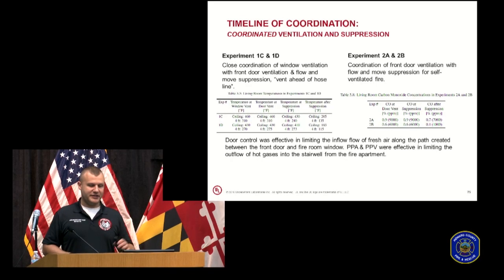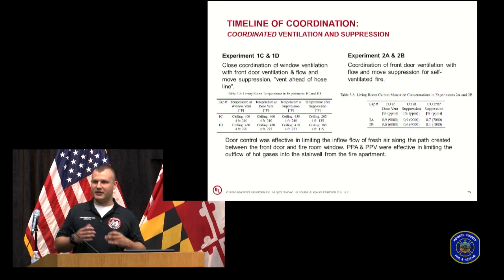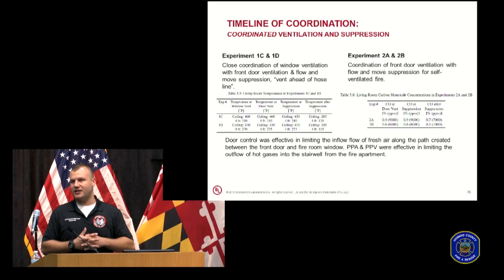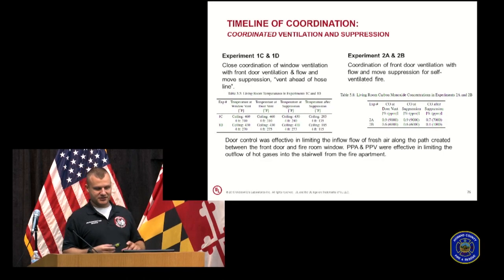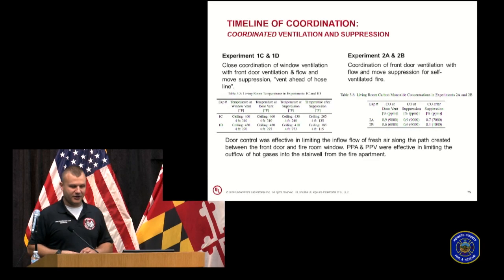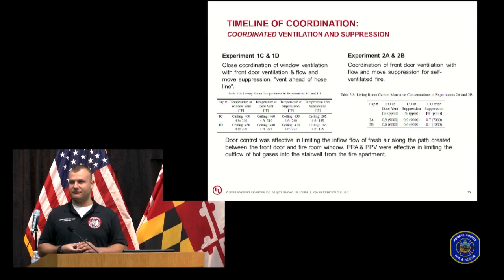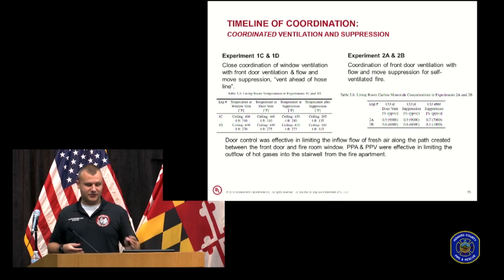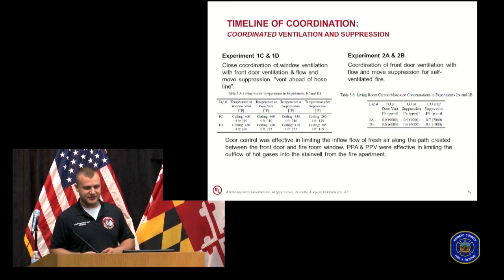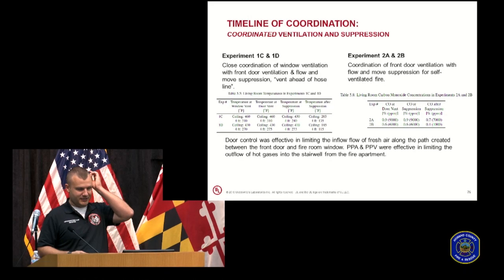When we talk about coordinated, I'm going to go quickly through this. These are 4 experiments where we closely time suppression and ventilation, whether it be just prior to suppression or just after, and things were successful across the board. We see there on the bottom, door control was effective at limiting the inflow of fresh air, not just exhausting the products of combustion, so that was stopping the fire growth itself inside the compartment. And then 2A and 2B, that was our PPA versus PPV.